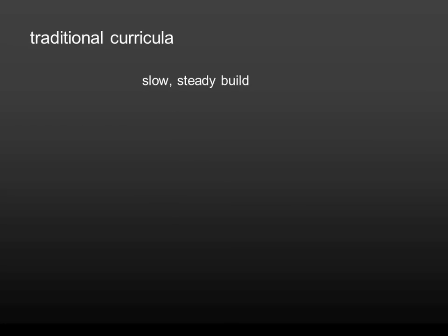If we look at how we approach these students in a lot of traditional curricula, we use an approach which I'll call a slow, steady build, which I think has some problems, but we can talk about that. Very often during the freshman year, we start out with all these foundation level courses. For me, it was calculus and physics, things that were considered essential that I know before I go very far.